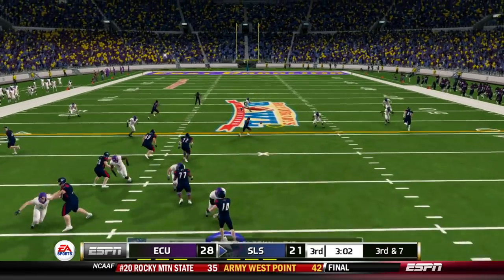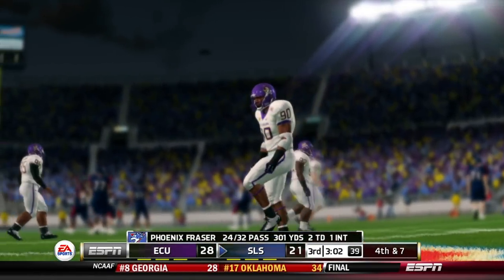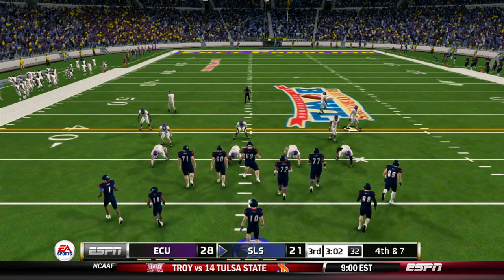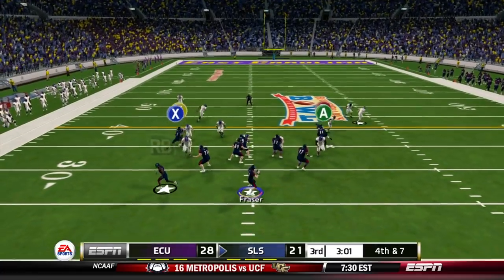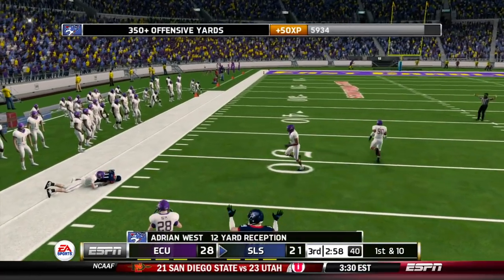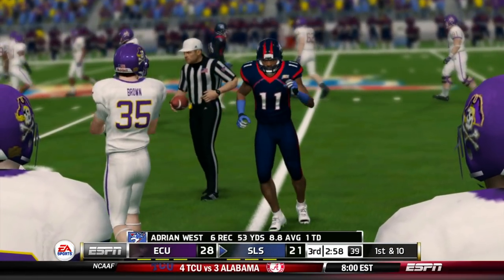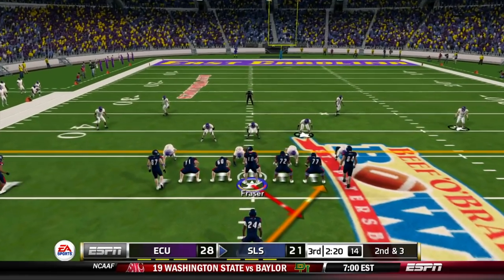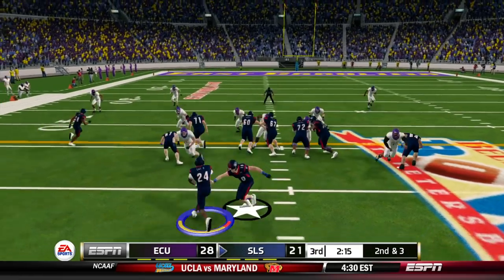So 3rd and 7 this time. Frazier throws, and it's going to be no, dropped by Adrian West. That one was an easy one. And look at this. Coach J is being aggressive here. 4th and 7. He's going for it here in the third quarter. Frazier throws, and it's caught by Adrian West. Frazier has some balls, I got to say. He does throw it right back to his guys that drop it. That's one thing I respect about him. He doesn't lock anybody out.